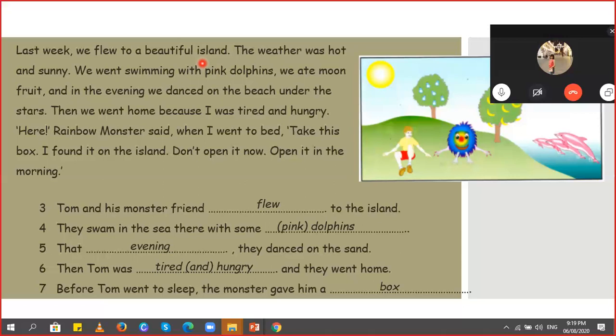Tom and his monster friend flew to the island. They swam in the sea there with some pink dolphins. That evening, they danced on the sand. Then Tom was tired and hungry, and they went home.